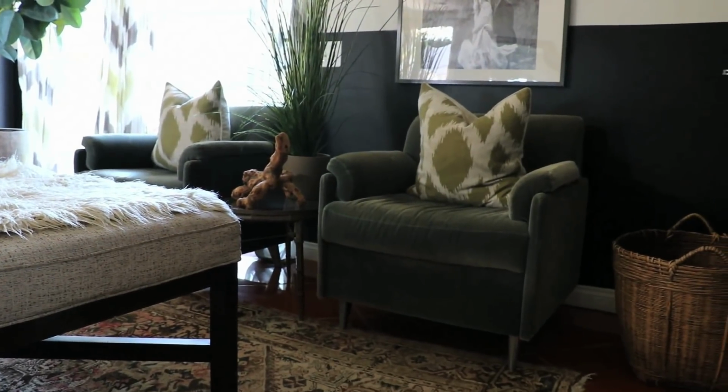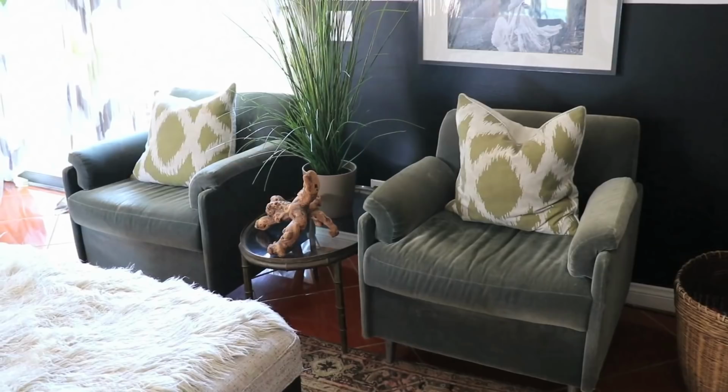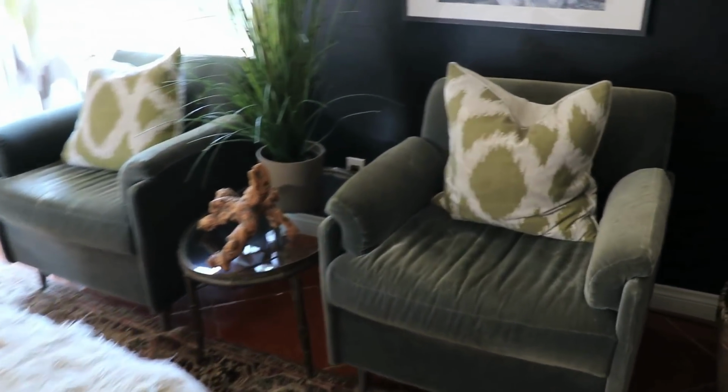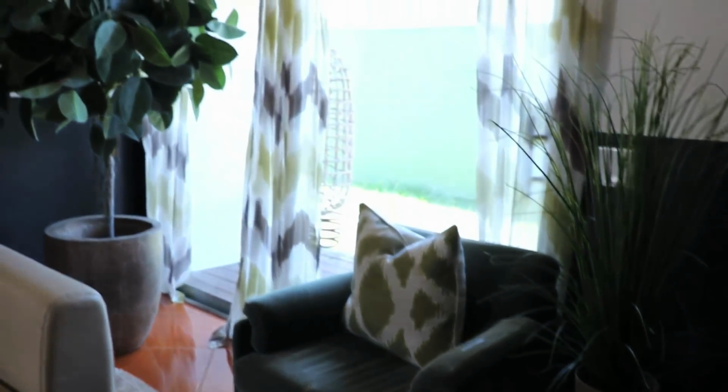These chairs were a flea market find. I love the story of this because I actually walked into the flea market searching and searching, and I said to a friend who was with me, I want velvety, kind of green blue chairs with a mid-century look to them. That's what I'm looking for today. I was searching, did not find them. Thought I was out of luck. And then the last booth I went to, they had this set that was exactly what I wanted.